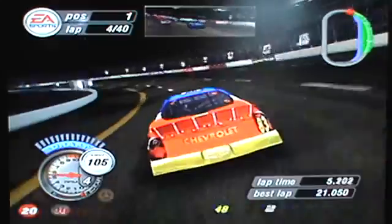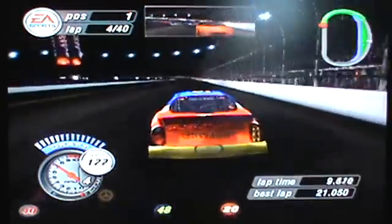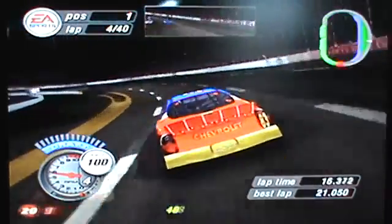Stuart's gonna be buying right here, I think. Oh, he was there. He was so there too. Wow, that was close. Honestly, I need to step my game up if Stuart's gonna be right there on my back bumper. Goodness gracious.